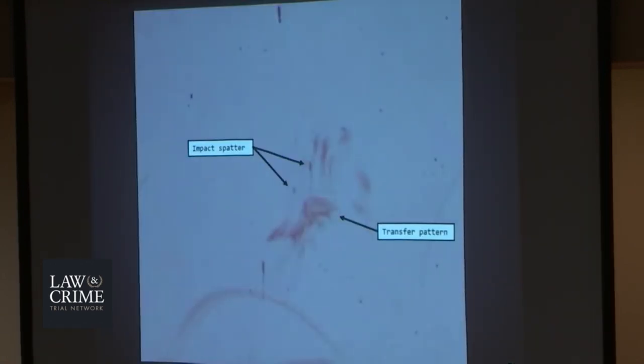This is a close-up of the same? Yes. So we see around the possible handprint there that there's impact spatter at that height as well? You've got some drops coming downward and some other areas, and then, of course, what appears to be likely a hand impression on the wall.